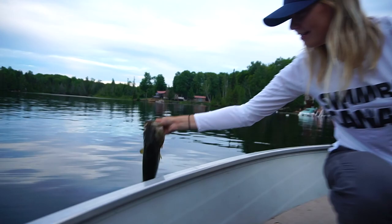Switched up a little bit, throwing, I don't know if you guys even count this as a big swim bait, but this one is a Miyaji, one of my favorite paddle tails, through the grass, and we got one.